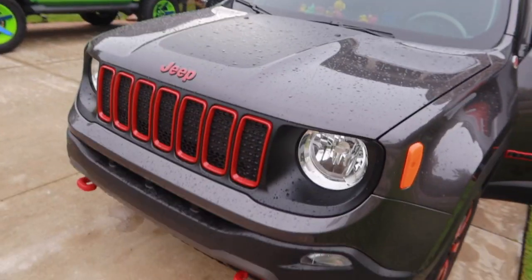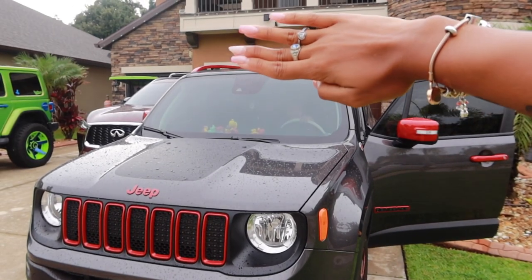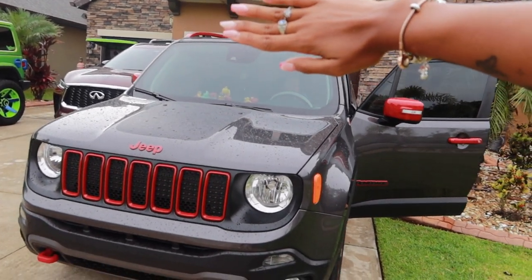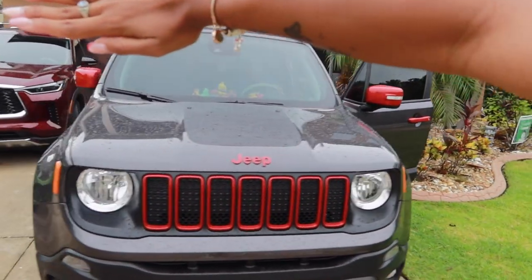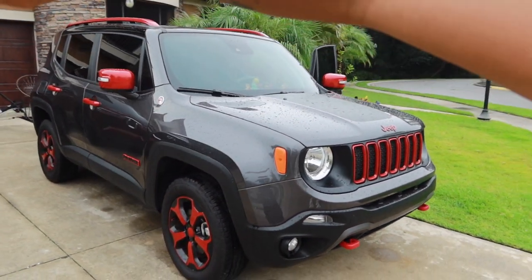Sorry. Anyway, so first things first, I'm gonna show you guys what the car looks like, because that would have been dumb if I didn't do that. So this is Scarlett, everybody. Make sure my address is down in the back. But this is Scarlett. Don't look at my nails, they look horrible right now. She is a Jeep Renegade.